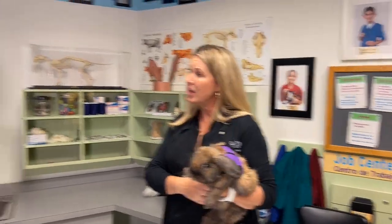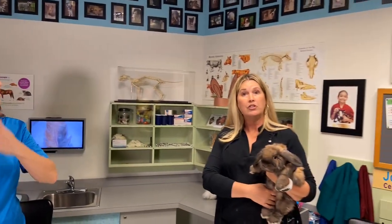How many rabbits do you have altogether? So we have two rabbits altogether, and for the first year they weren't spayed and they were separated because they fought all the time. Oh no. Now that we neutered both of them, they're two boys, they love each other. They sleep snuggled together, they play together, so they're just a joy.